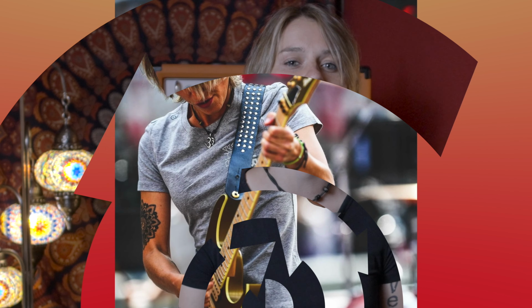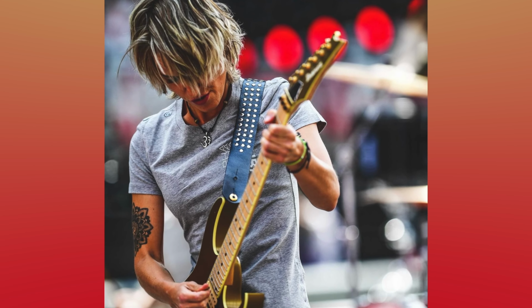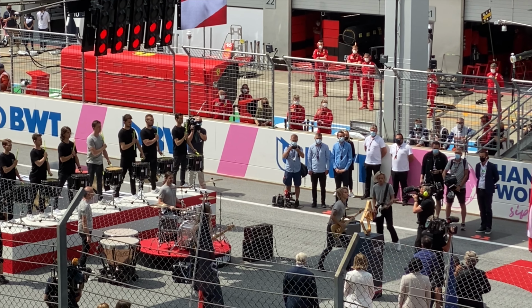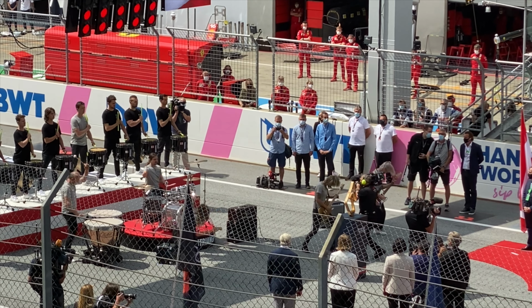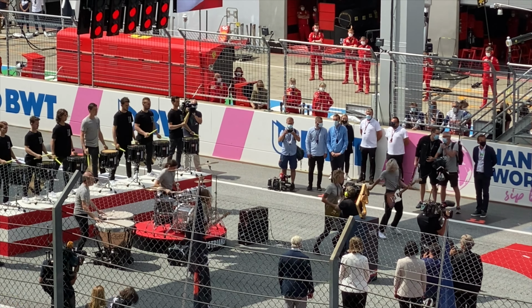The first time I used this guitar live was in 2021, when I got to perform the Austrian National Anthem at Formula One in Spielberg, Austria. That was a really, really special experience. I was standing on the start-finish line of the race. 2 minutes before the race started, the drivers were right in front of me, and the whole thing got broadcasted worldwide. Millions of people got to watch it. Check it out.